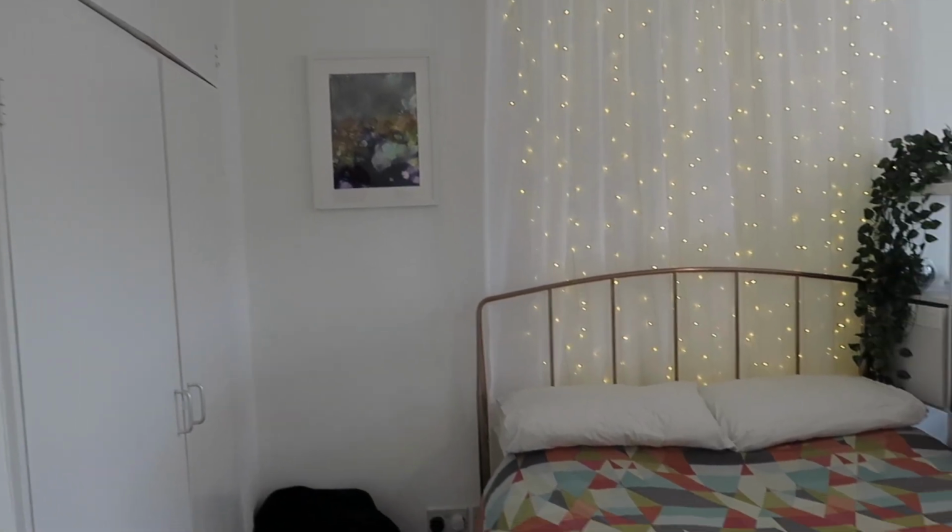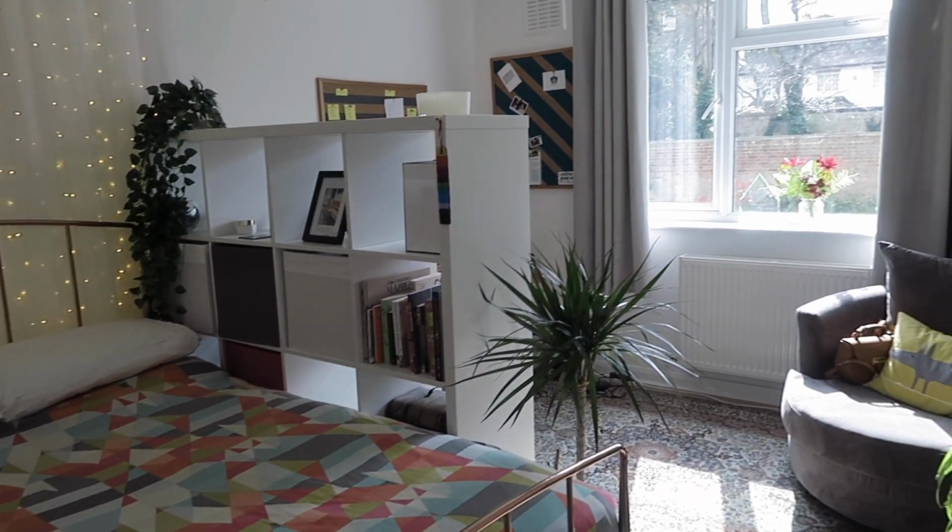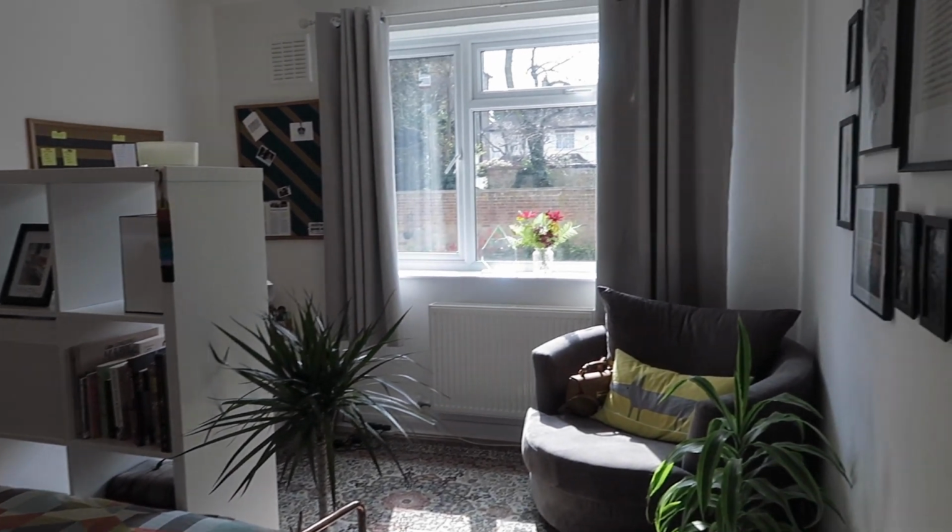Welcome to my bedroom. This has been a work of love for me for, oh my goodness, several months. Again, completely unfurnished, so I got to plan exactly how I wanted it, because I also didn't have a lot of stuff that I could bring with me. I brought one bedside table and that's it.